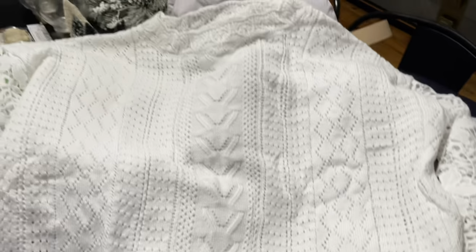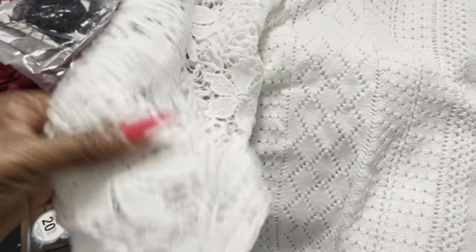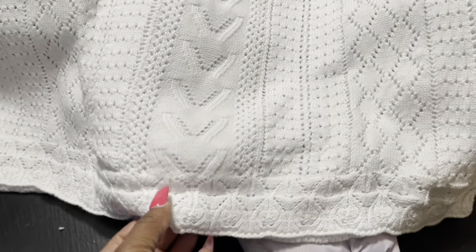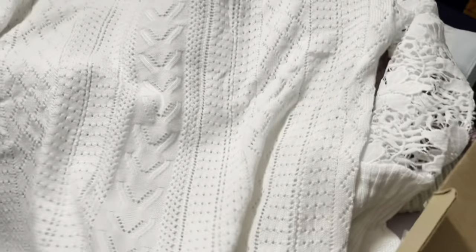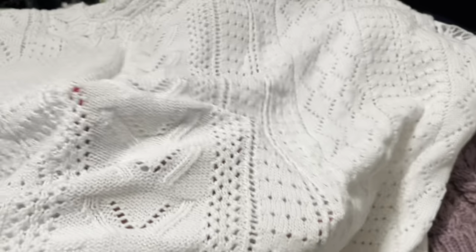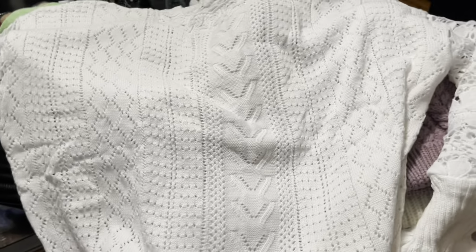And last but not least, I picked up this white sweater off of Amazon. And number one, it has the lace. Look at the sleeves. Look at the sleeves, guys. It's just really beautiful and girly and lovely. I love this sweater. I love it. It is beautiful. It is absolutely beautiful. You wear something under it. Oh my gosh. Like, I can see myself. You're just gonna have to see.